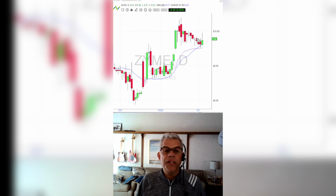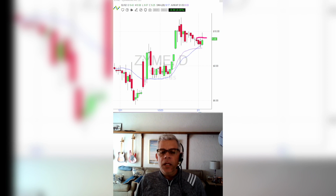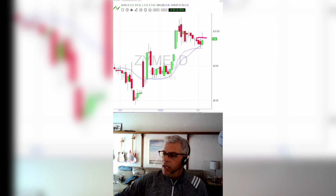960 roughly takes out those two candles right there. So that'll be our entry. ZYME, leaning on the anchored VWAP from January 3rd and the 20-day simple moving average. The risk management on this will be to simply not let the trade close back below this blue line, which is rising and is the 20-day SMA. So there's a good trading plan using the anchored VWAP.